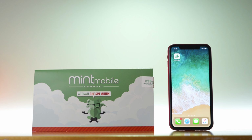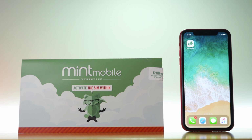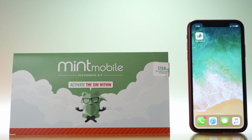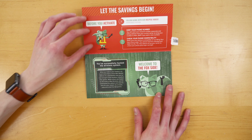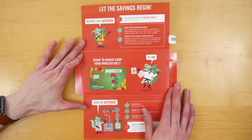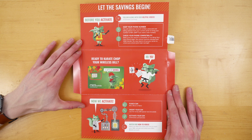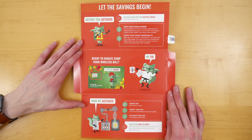So in this video, I'm going over how you can sign up for this promotion, activate your service, and even keep your existing phone number. What you're going to be purchasing is this SIM starter kit that actually comes preloaded with the service. Again, it's 3 months of 12 gigs of LTE data per month on Mint Mobile.